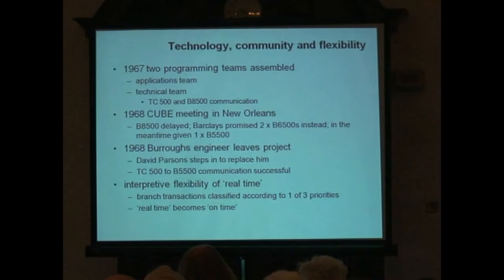So transactions are classified into one of three priorities, giving an on-time response rather than a real-time response. Urgent amendments, things that have to be done straight away, are given priority one and real-time status. Things such as stopping a check had to be done straight away. Things that had to be done that day, but not absolutely immediately, like updating customer accounts, were given priority two, and they'd be done when the next free slot on the computer came available. So they were done as soon as possible. And then the third priority were things like change of address, which didn't have to be done immediately. You had some notice about that, you could schedule that akin to normal batch processing. So real time becomes on time.